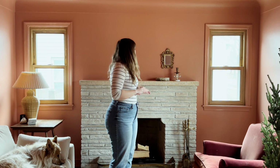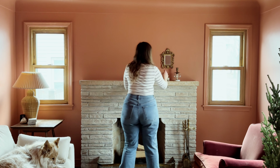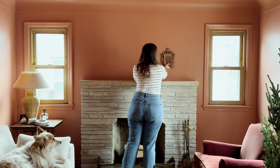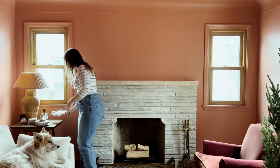Okay, so like I said, I'm gonna start on the mantle here. I'm gonna start by just clearing off what I already have on here. Send it to the side. I'm thinking that I'm gonna take this mirror down, but I think that I'm probably gonna end up putting it back up because I think it's just really pretty.